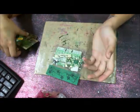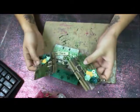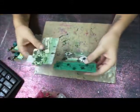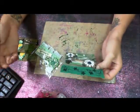I did quite a few of them. She sent them back to me. She could have kept them if she wanted them, but she sent me these two back. These are the ones I made. And these are the two that I got back. There were only three of us that joined, but that's okay. It was fun, and we all got them done really fast.